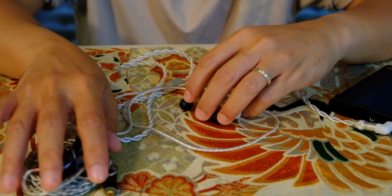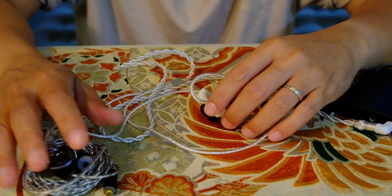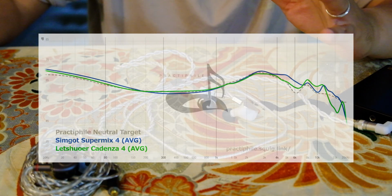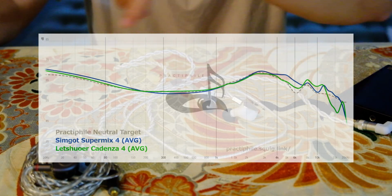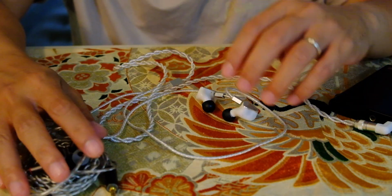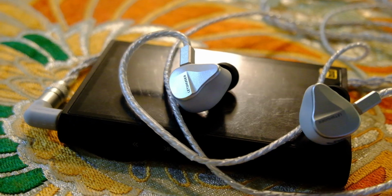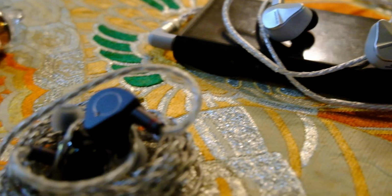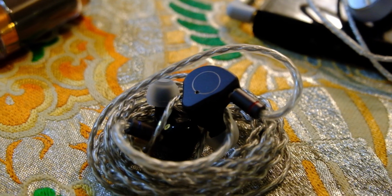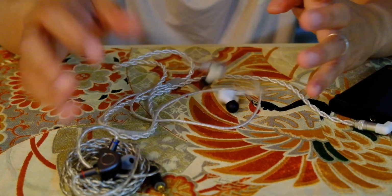It follows the Harman curve. This one, I think, has a higher gain. As you can see, it's almost similar, but there's a little bit of energy around 6K. You can hear that. Of course, budget-wise, if you don't have the cash, maybe the Super Mix 4 is great. But if you're looking for a reference set, like what sounds natural and what doesn't, I think the Cadenza 4 would be a good one.